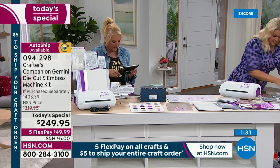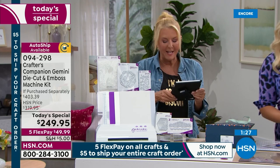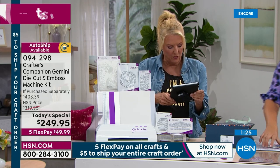All right, really quickly, I want to get some more. Let's see. Brenda says this is a phenomenal machine. She won't use anything else for die cutting. I love that, of course.